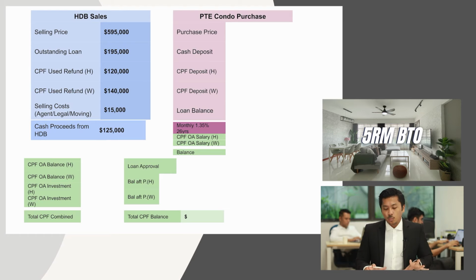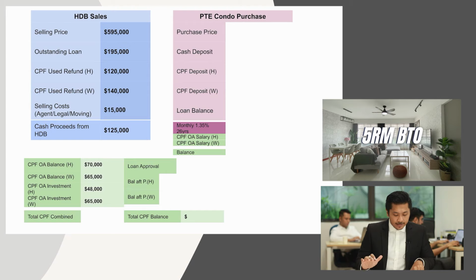Now, to understand what they can purchase, we have to run through all their CPF balances. As you can see, outside of their HDB flat, the husband has 70,000 in his OA balance, and he also has around 48,000 in investments. And the wife had 65,000, and she also had another 65,000 invested from her ordinary account alone. So upon selling their flat, they decided that it's time to take out their investments to prepare themselves for their next investment, which would be property.